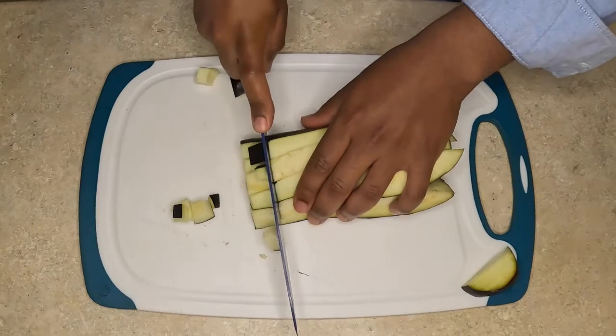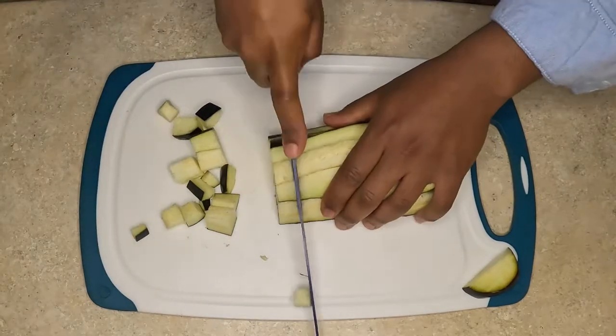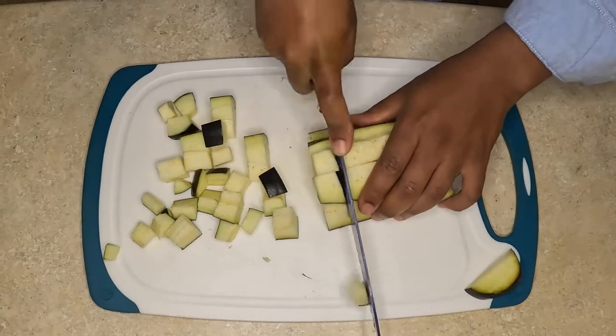I'm pretty sure this is way smaller than an inch. Or is it an inch? I don't know. It's been a long time since I've taken centimeters, inches, millimeters. 3rd grade math, essentially. Or 2nd grade, or whatever grade you learn this in.